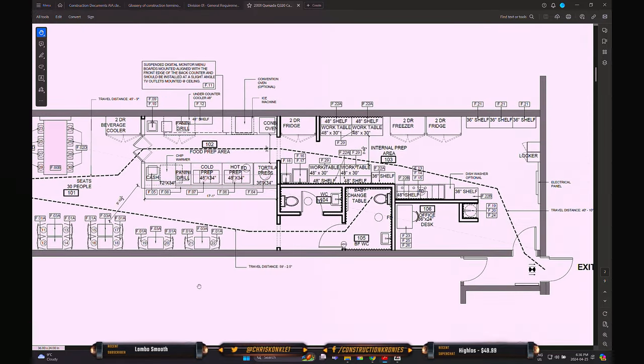And you're going to show you the symbol. So you can see what this one here has got something inside it. So partition to be constructed of 3 5/8, 92 millimeter steel studs on 16 inch center. If it doesn't say on 16 inch center or on 2 foot center or on 1 foot center, it's always 16 inch center.